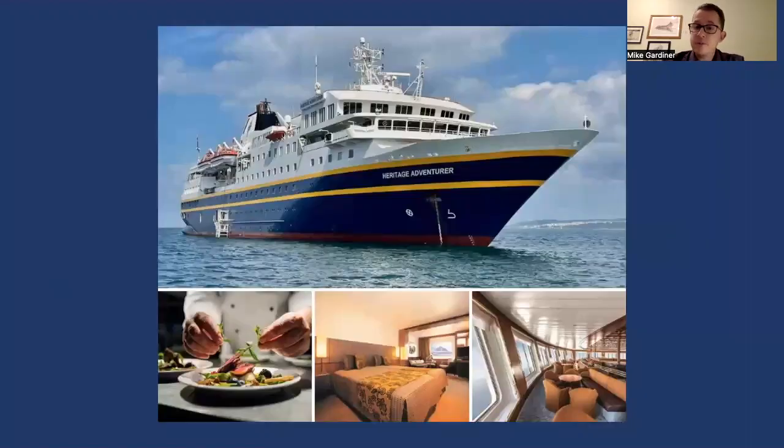Heritage own their vessels, which allows them to control every aspect of a voyage and provide a fantastic small ship expedition experience, such as these images aboard the Heritage Adventure, which takes a maximum of 140 guests across 74 cabins. So really very manageable, very small, more of an intimate kind of trip. Cabins range from porthole triple cabins up to very comfortable suites that are available on board.